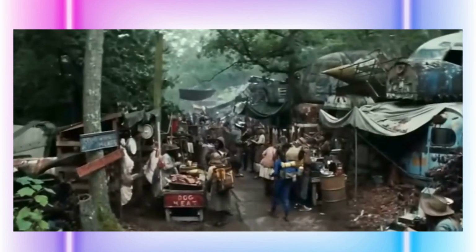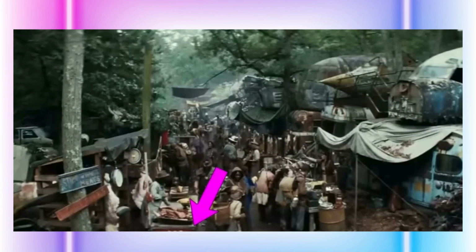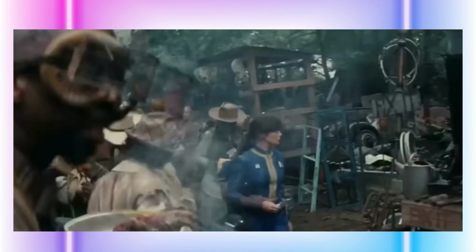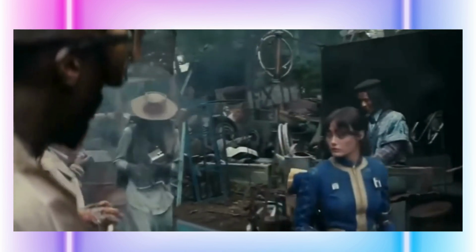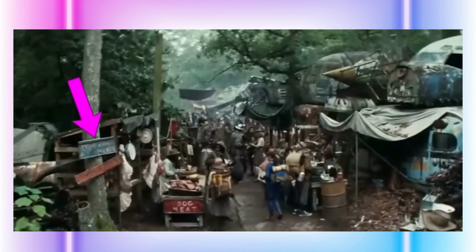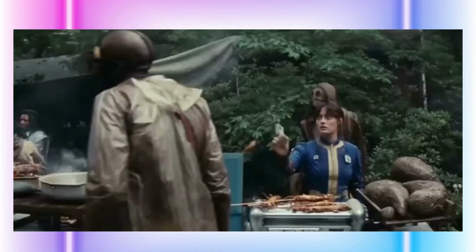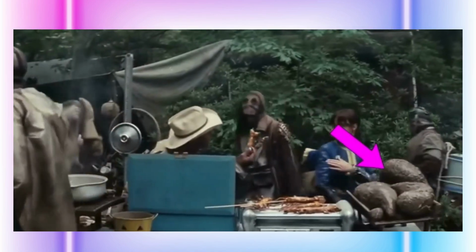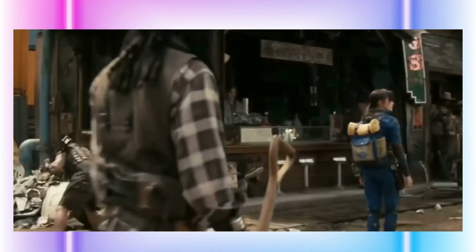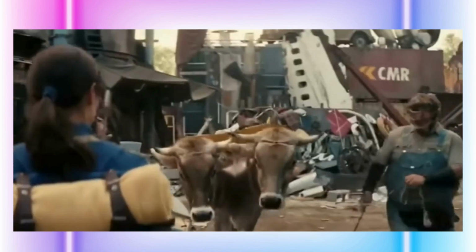Amongst the vendors in Philly, Lucy walks by a vendor claiming to sell dog meat, another nod to the puppo from Fallout 4, but he also claims to be selling iguana, another food staple of the wasteland, and a little sign that mentions stingwing meat, a mutated version of a scorpion fly, and a pile of what looks like Brahmin meat, of which we actually see a live version later, essentially a cow, but it has two heads.